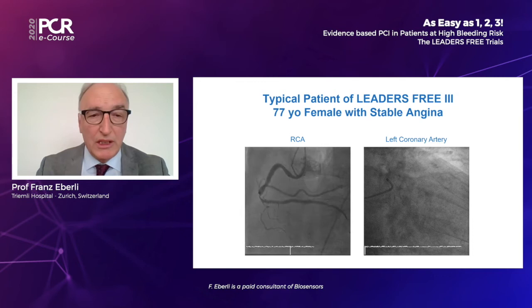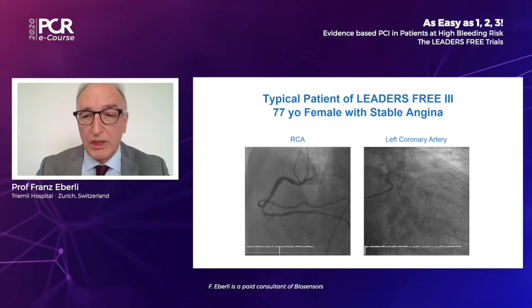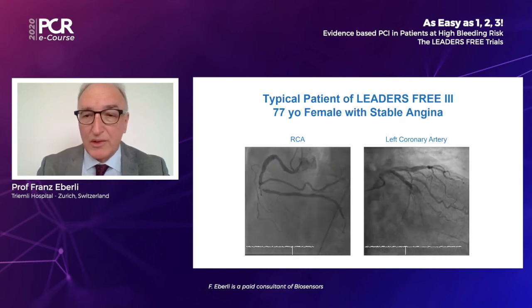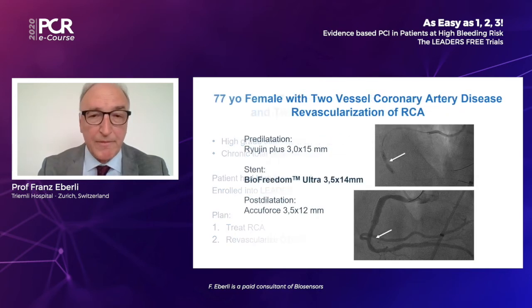Her angiogram is shown here, and it shows this bifurcation lesion in the right coronary artery and this chronically occluded posterolateral branch of the circumflex artery. So we have high grade stenosis in the crux cordis of the RCA and a chronic total occlusion of the posterolateral branch of the circumflex. She has a high bleeding risk and was enrolled in the LEADERS-FREE 3 trial. The plan was to treat the RCA and the CTO at the same time. The RCA was treated with predilatation and then a BioFreedom 3.5 times 18 mm stent was implanted and post-dilated.